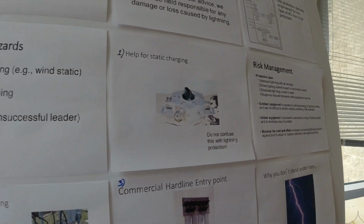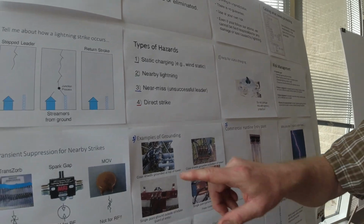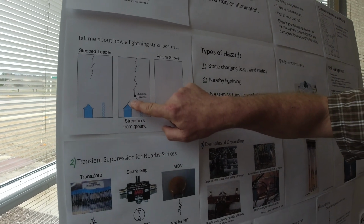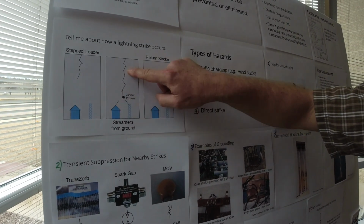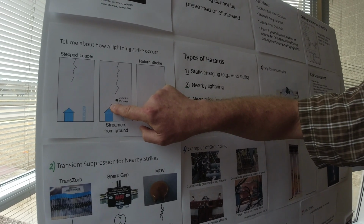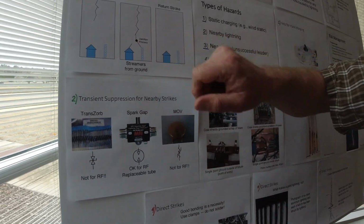Okay. All right, so now we go back to number 2, nearby lightning. So up here in the process, let's say this house launched a streamer. It wasn't part of the lightning flash, but that streamer could be tens of amps of current, which could still blast a ham radio. So this is what we're talking about for that process.